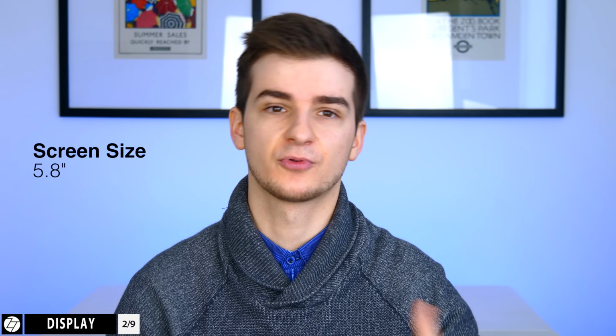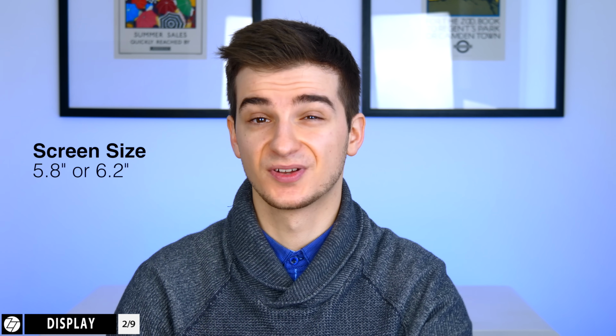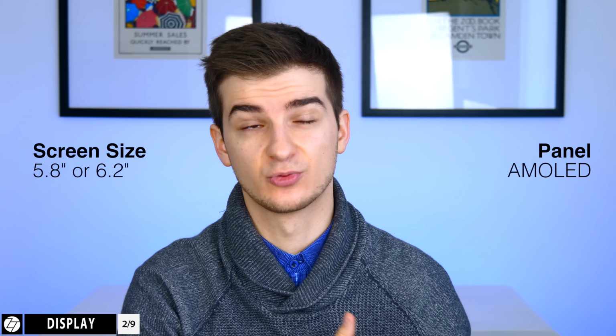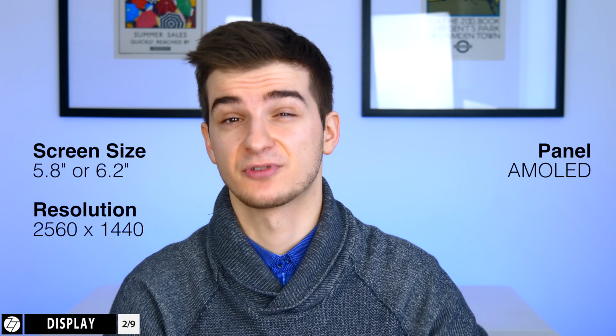Now, moving on to the display, any big display changes? Well, unfortunately, not really. So apart from the reduction in bezel sizes, which I've talked about before, we're still going to see the exact same display sizes. So 5.8 inches on the regular S9 and 6.2 inches on the S9 Plus. So in terms of the display panel, this is still going to be an AMOLED panel. In terms of the resolution, it's going to be 2560 by 1440, so the exact same resolution.